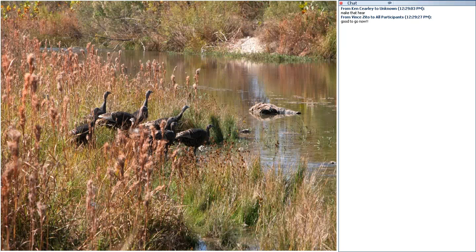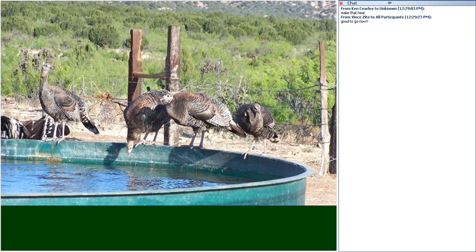Let's move now to some of the bird species that we're interested in. Turkey, it's pretty well concluded that turkeys need water. Oftentimes a source of water is the center of their home range. They don't seem that particular whether it's natural water such as a creek, which we'd all prefer, or an artificial source of water, but they need water within their home range. That's pretty much been established.